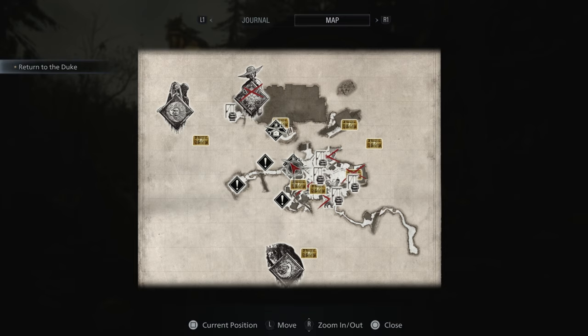Ooh. Did we just get a treasure map for the whole village?